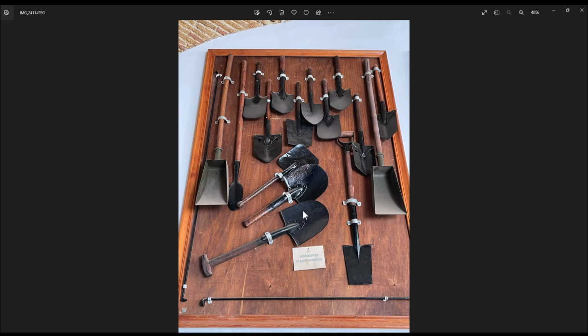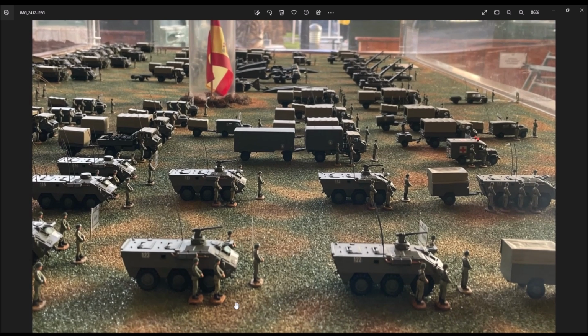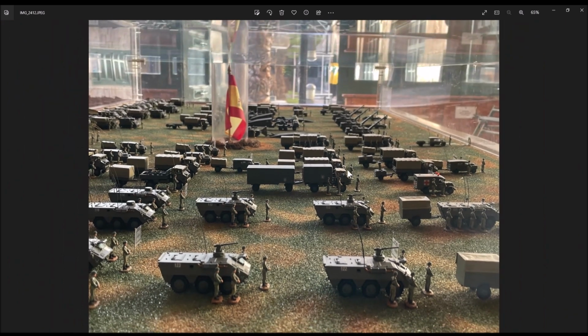And look at this, a collection of all the world's Spanish military spades. You will never see a better collection of Spanish military spades anywhere else on YouTube. I think this may be a YouTube highlight, really. Here's a close-up of the little guys. They're all stood there, all posed very nicely. Quite cute little vehicles. Quite a lot of them.